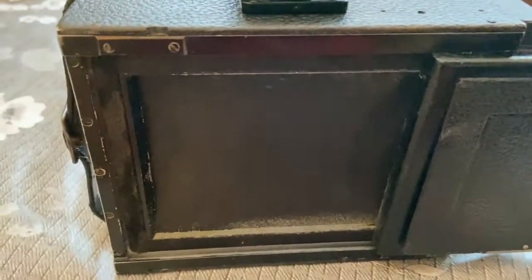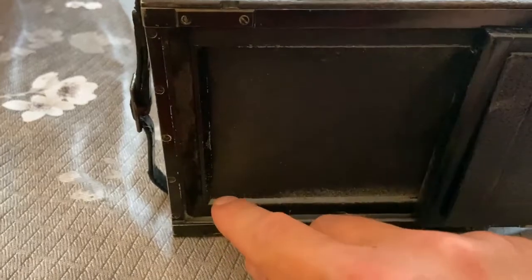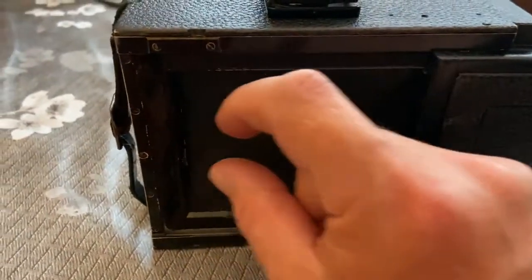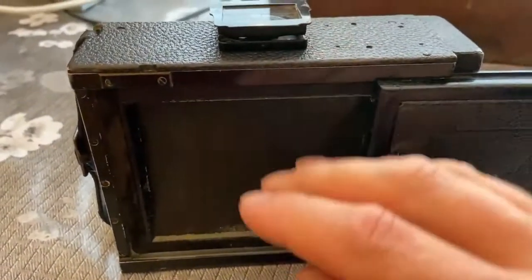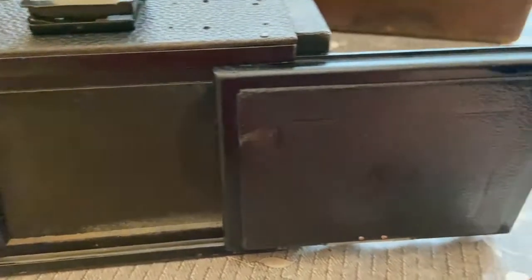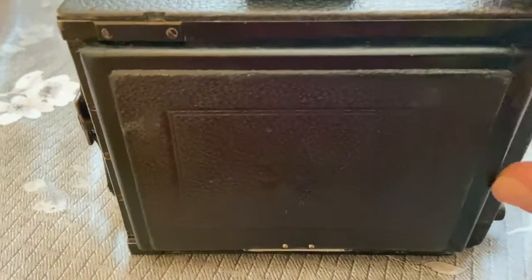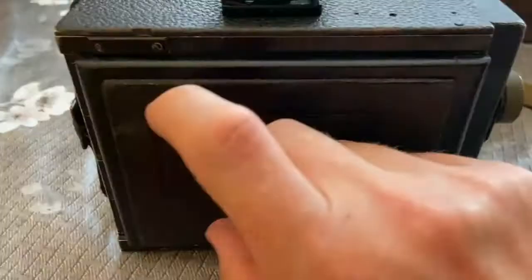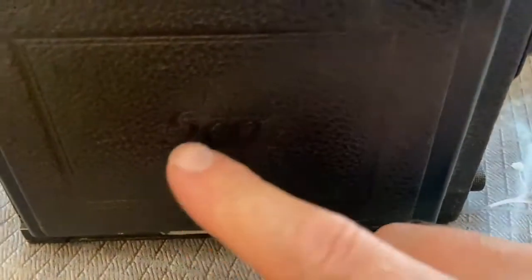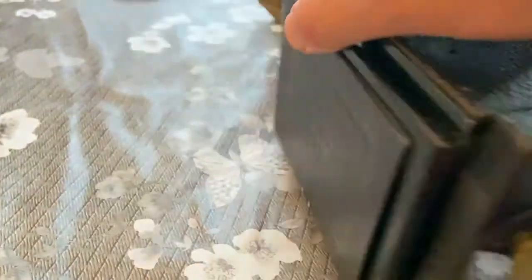Actually, here you can see the shutter curtain. It's fabric, so it's one with the slit somewhere there, which is like opening, which moves like this, and exposes the film. It's basically the same way as modern SLRs still work today. Behind this one is the glass, which you can view the image. It says ICA. Yeah, so that's a manufacturer.